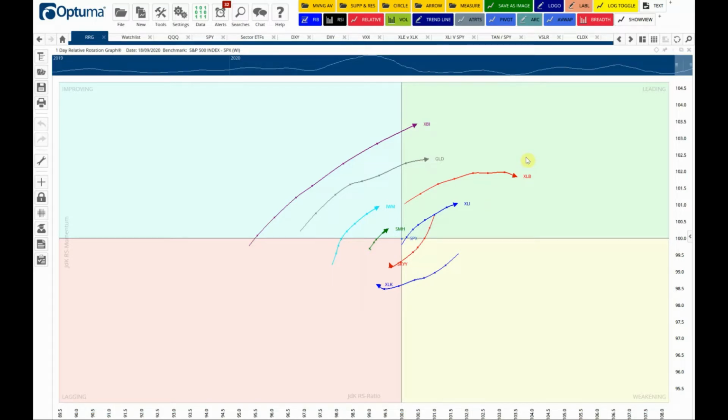This is what's called a relative rotation graph. Up here we have the leading areas of the market. Down here we've got the weakening areas, we've got a lagging area, and we've got an improving area. Over the last couple of weeks, there's been a very definitive rotation out of technology. That's just one of the many data points that we use in order to understand what is going on with the market, where we should be looking, where's the strength. Over the course of the last week, we've got biotech starting to move, we've got a move into gold. Small caps have been really good of late, and industrials have been incredible over the last week.